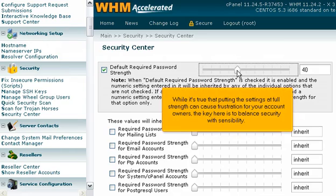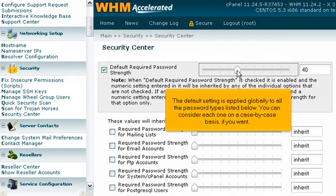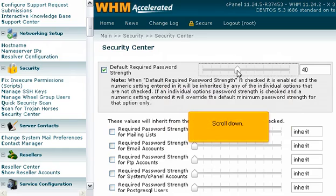While it's true that putting the settings at full strength can cause frustration for your account owners, the key here is to balance security with sensibility. The default setting is applied globally to all the password types listed below. You can consider each one on a case-by-case basis if you want. Scroll down.